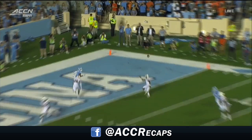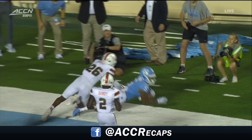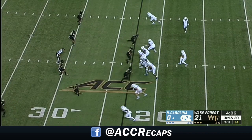He looks into me on the corner. He gets outside Gervin Hall. Good anticipation on the throw. And Newsome just kind of goes dead leg enough. You get a setback. Now it's third down and 20.